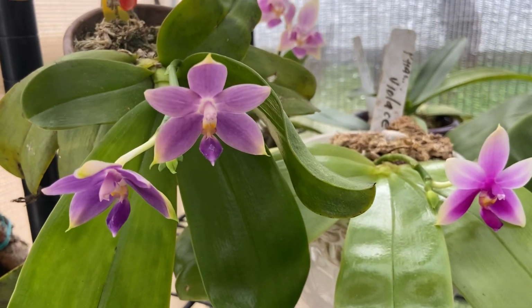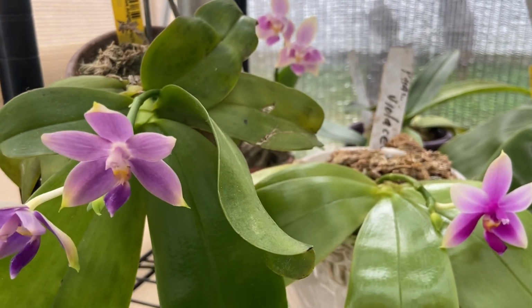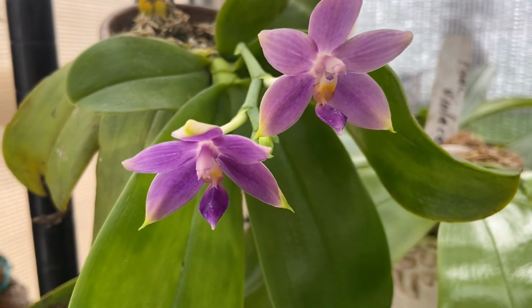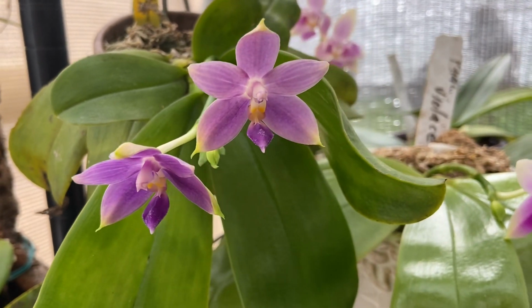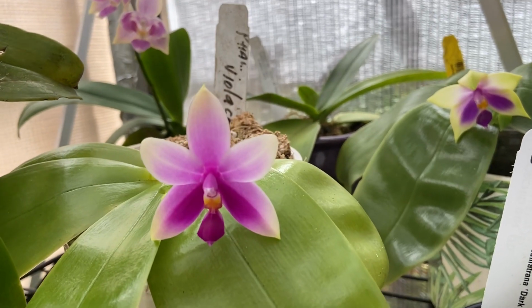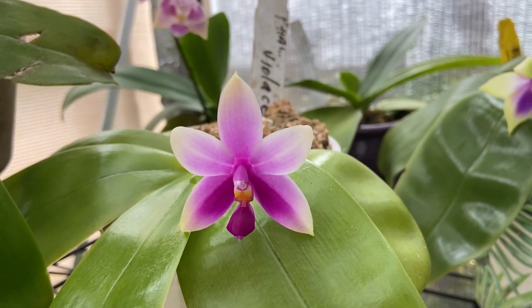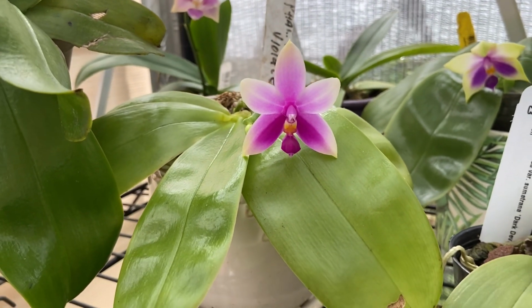On this one, this is the oldest bloom, and this one is about 2 days opened. This is my Yin Yang Blueberry, and it smells very good, a light cinnamon fragrance. Next to it is Phalaenopsis Violatio. It's been open for about 4 or 5 days, and it's a very strong cinnamon fragrance. And a really pretty orchid.